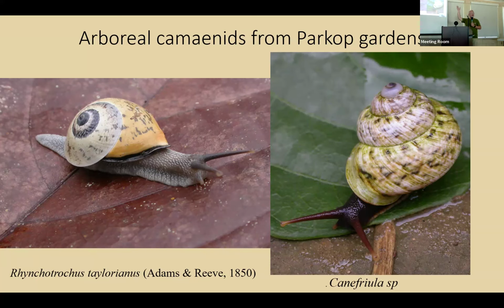They're arboreal. And they were high up in the trees. They were very difficult to collect, except at tree falls. So they would stay in a tree, even ones that had fallen a month earlier, and you could pick them out of the canopy of the downed trees.